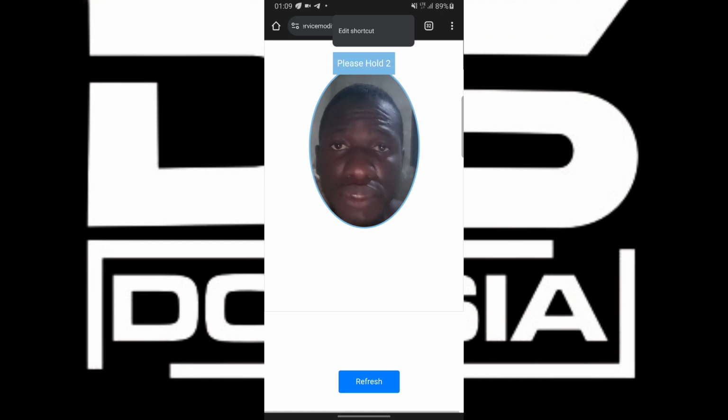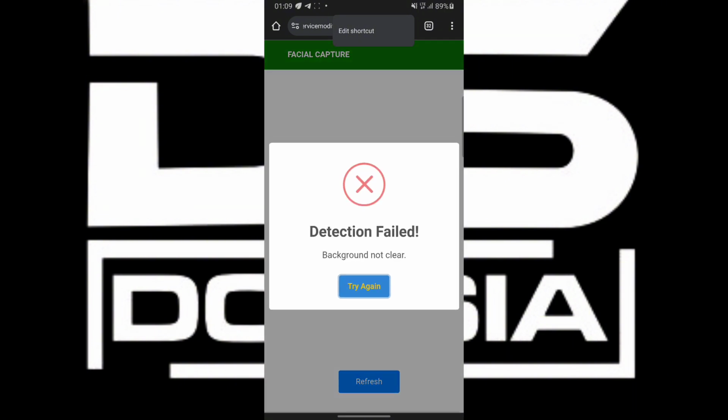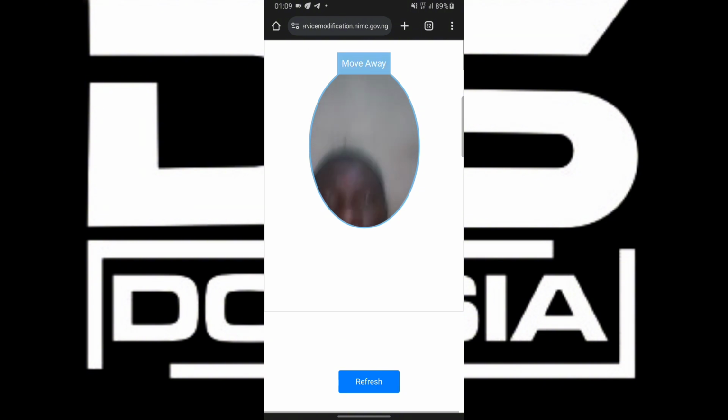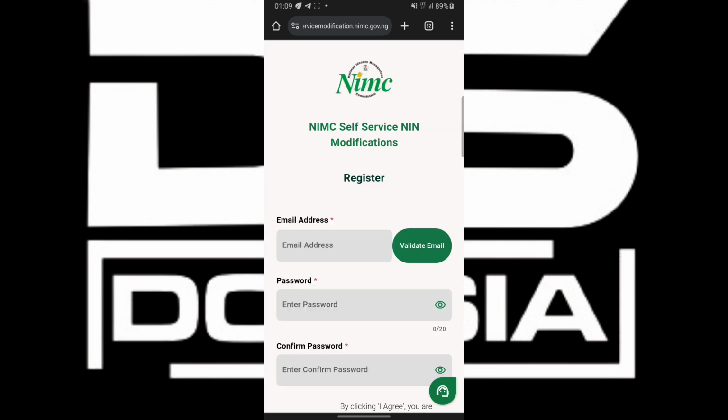So it has captured the face. It captured the face automatically. Background not clear. Let me try again. It says the background is not clear enough. Then the face capture has been done successfully.